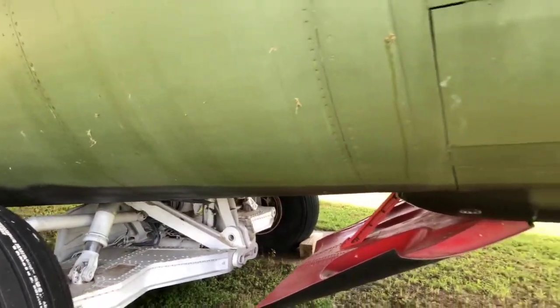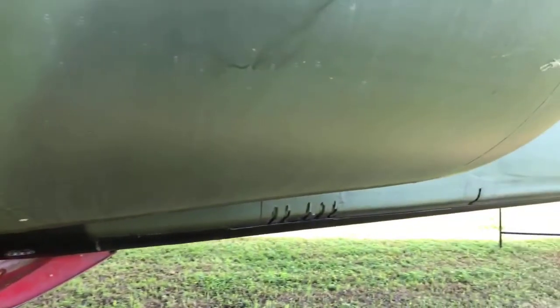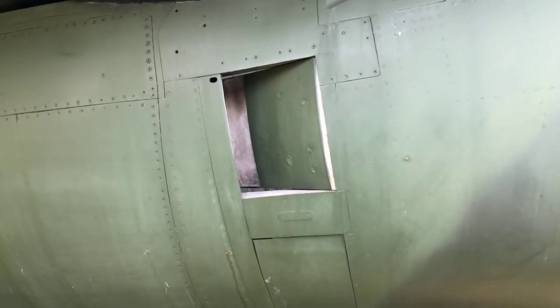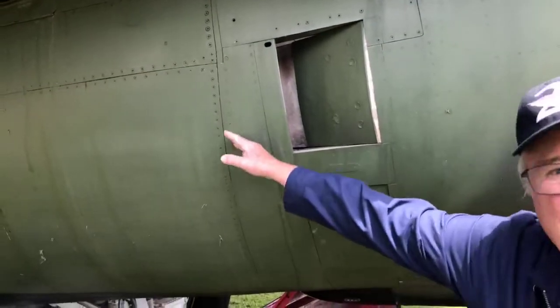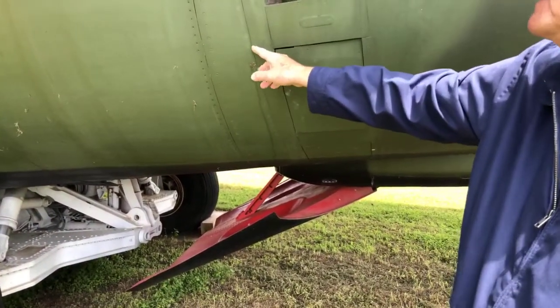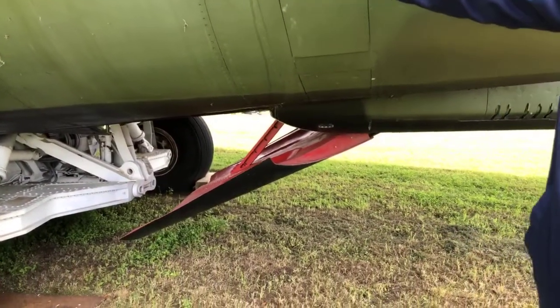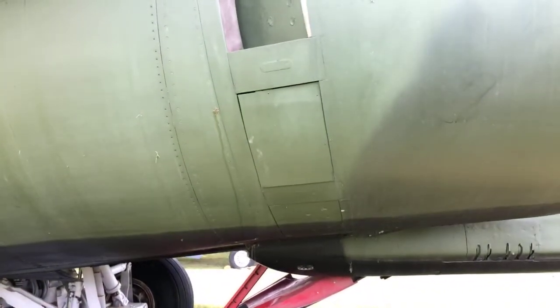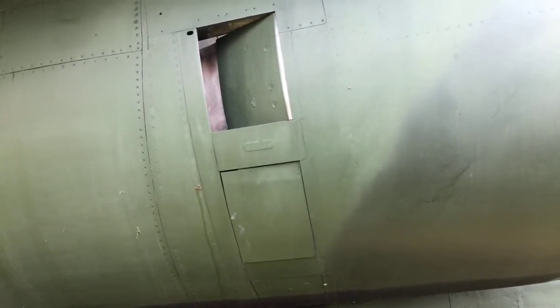Well, I think let's look in the intake here, too. Do we have blow-in doors here? These are blow-in doors, sucker doors. On the A models, this whole section of the intake would move forward with hydraulic pistons to let in extra air. That's the big difference between the E model and the A model. So the blow-in doors are to let more air come into the engines. That's right. And that's just for takeoff, right? Low speeds, high power. Okay.